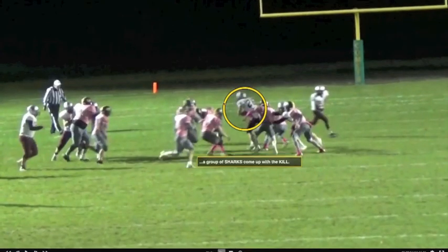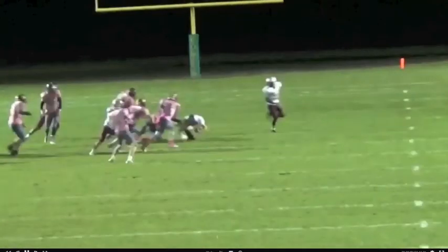This was our pink out game, our breast cancer awareness game. You tackle good. You tackle really well. Like our MAC linebacker could have tackled a little lower, and maybe we get a stop for 0 yardage. But you tackle really well when you've got 6 unblocked players swarming and gang tackling.